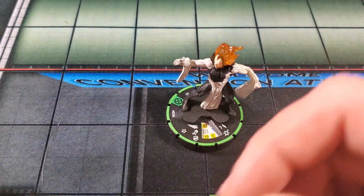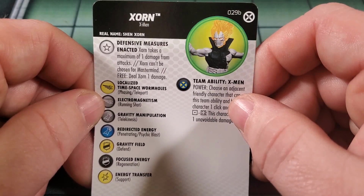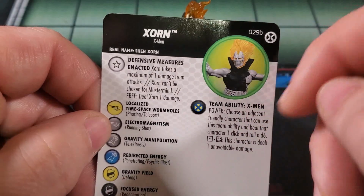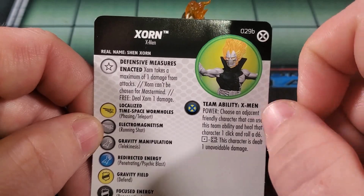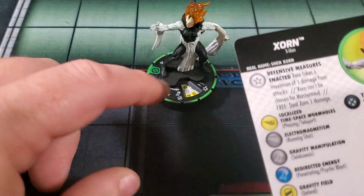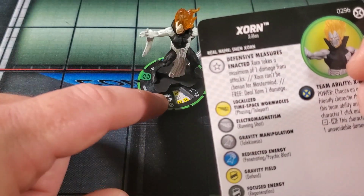He took a bit of a hit with the new rules because you can't really push him like you could, but he does have a mechanic for that. So Zorn takes a maximum of 1 damage from attacks. Zorn can't be chosen for Mastermind. Free deals Zorn 1 damage. So you have a way to get him through, but the pushing made it so that you had a way to get through 2 if you wanted. You could just ignore the Indom, but you can't do that anymore.